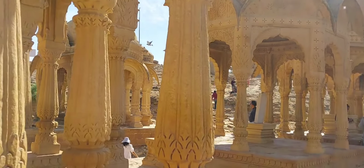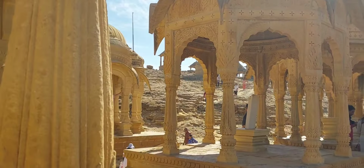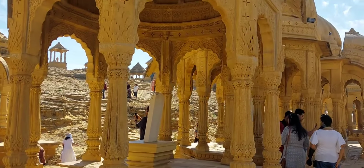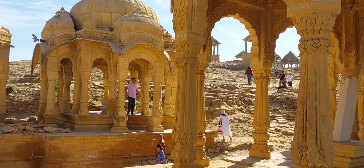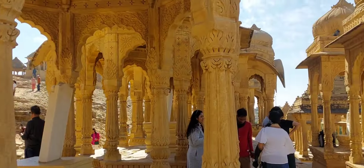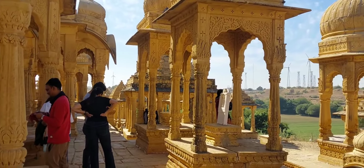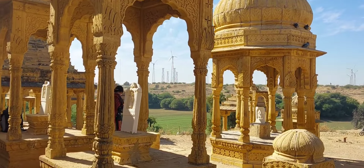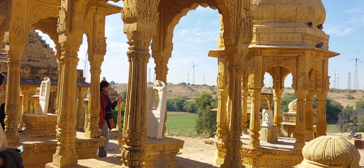Extremely beautiful, carved, intricate patterns. I'm told that 5 of these chhatris were damaged due to an earthquake in 2005.